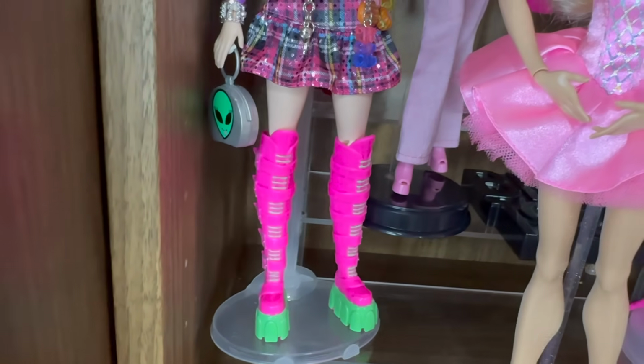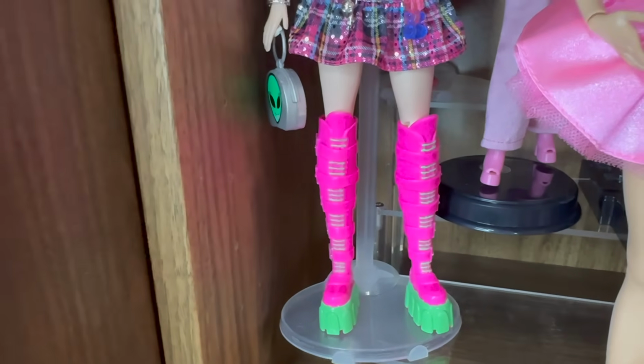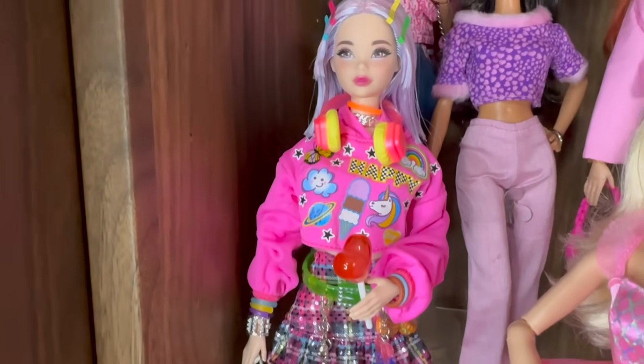I feel like that's such a great fast little way to elevate your Barbie shoes. Just add a little painted detail and then they're stunning. But she's really just one of my favorites and I love her so much.